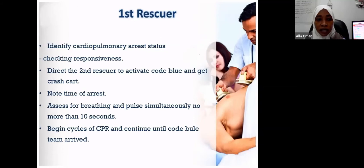Next, direct the second rescuer to activate the code blue and get the crash card, and you have to identify which type of patient: adult, pediatric, or infant. So you will just say, call for adult code blue and get crash card. Then you note the time of the arrest, because in our hospital the primary nurse, or the one who witnessed the arrest, will be the recording nurse. So you write that in your code blue form.